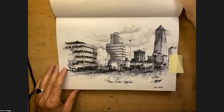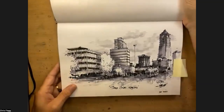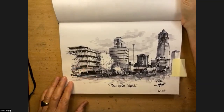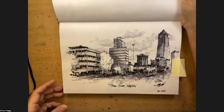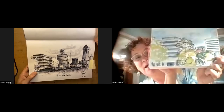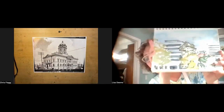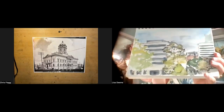So those of you who were part of that, look back and remember where you were on that hot morning. We sketched the Times Union building, and that will be an indelible mark in our memories. There you go, Lisa. Excellent.